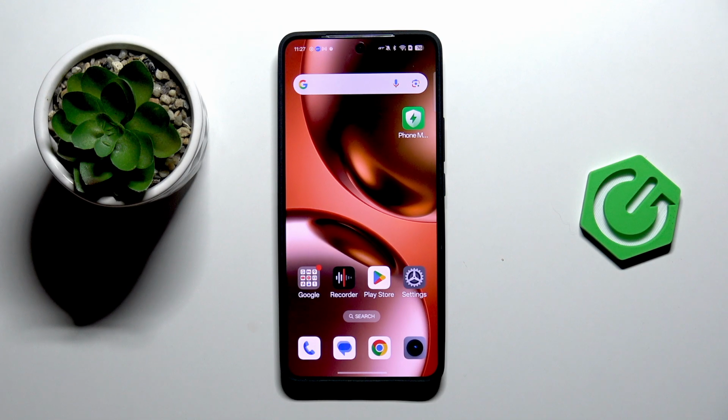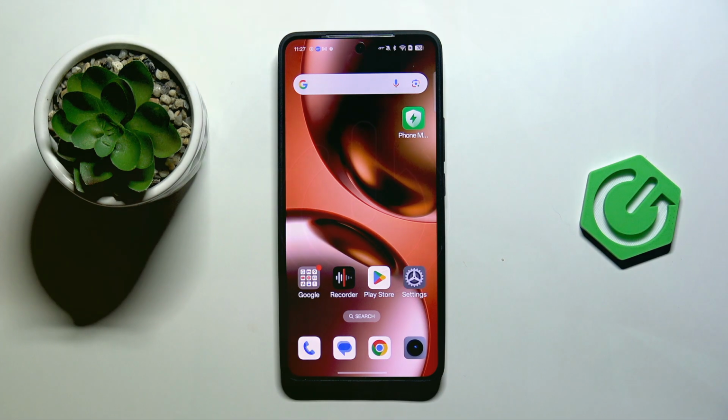Hello everyone, in front of me is REALME GT7 and let me show you how to free up storage without deleting apps.